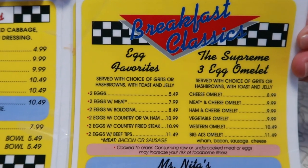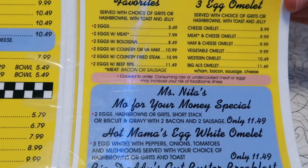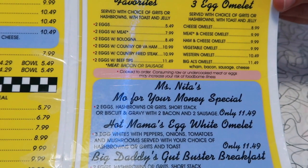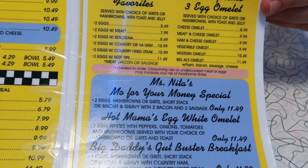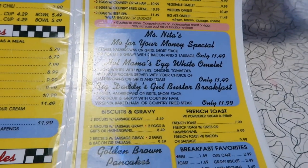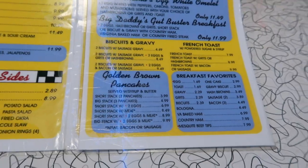the breakfast menu here. I got breakfast. This one right here. Mo' Bang for Your Buck Special. Two eggs, hash browns or grits, biscuits and gravy or pancakes, and two bacon and two sausage. Or French toast, other pancakes. So they got lots of yummy stuff here.